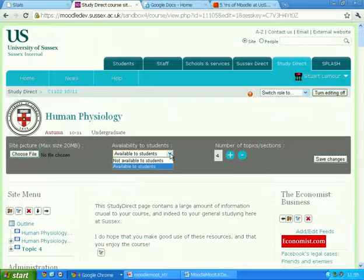Make your course available to students, increase the number of topics and sections, and basically these are the 2 course settings from a standard Moodle install that we think most members of staff are likely to change. But the third one we have is you can upload a course picture.